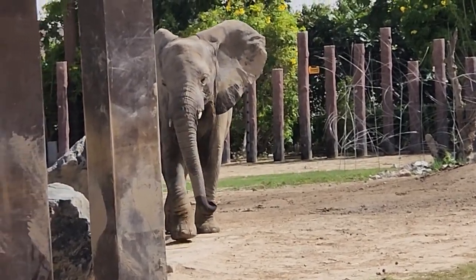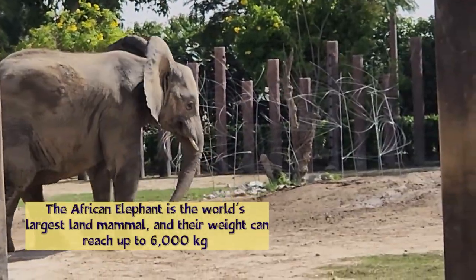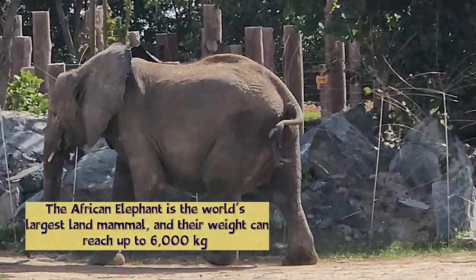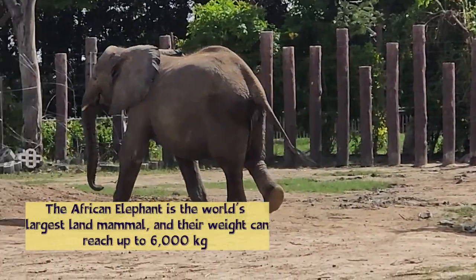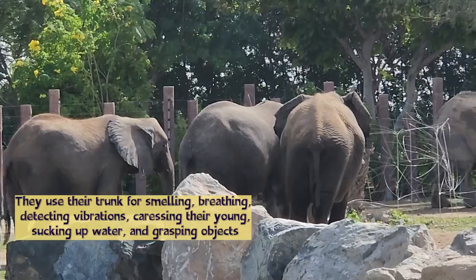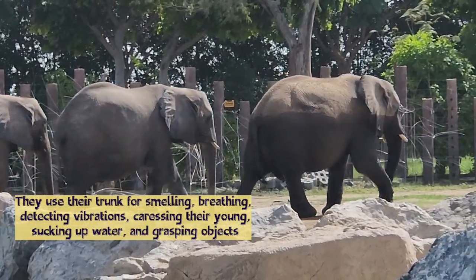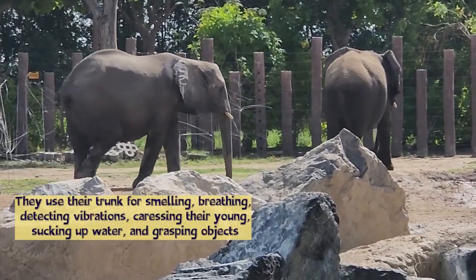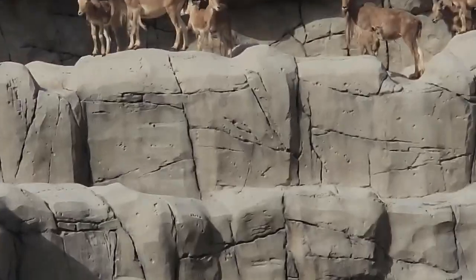Here comes the African elephant. Oh, he's pissed off. Uh-oh. I like that guy. Here comes a little one. He's trying to go find his mama. African elephant, your ears are shaped like Africa. Yeah, they like it. They work together. I think it's a pack of elephants.